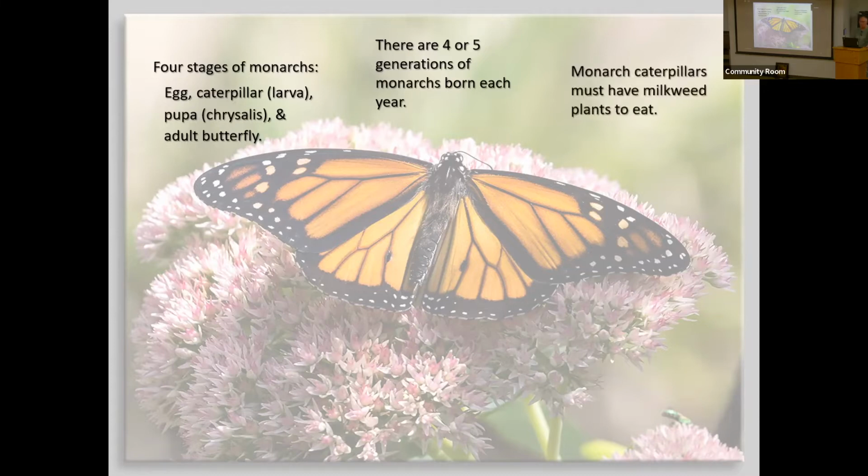Monarch caterpillars need to have milkweed to eat. It's the only food they like to eat. So what happens if they don't have milkweed? They starve. They can't survive. So we have to have milkweed available for them to eat. And there's lots of different kinds of milkweed, but there's certain kinds that they seem to like better than others.